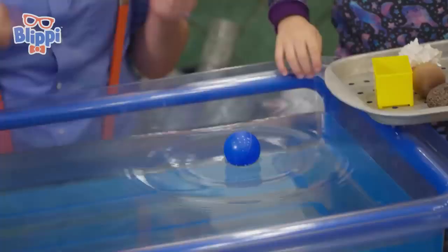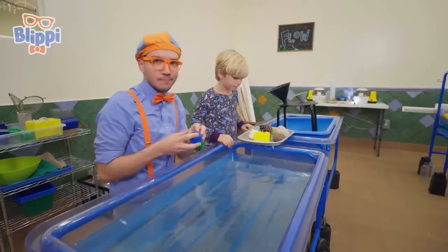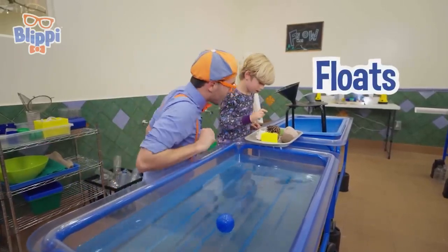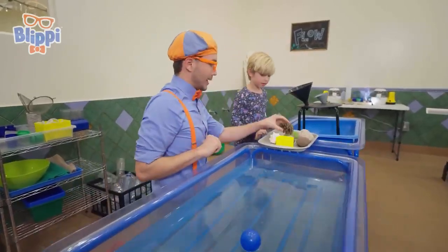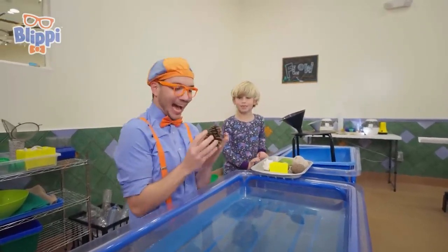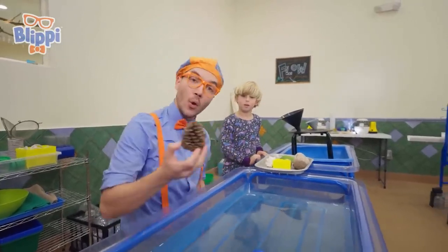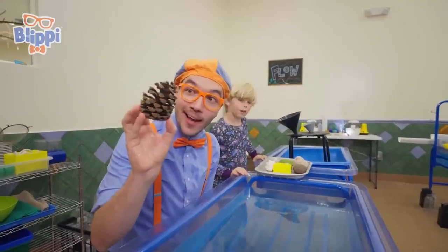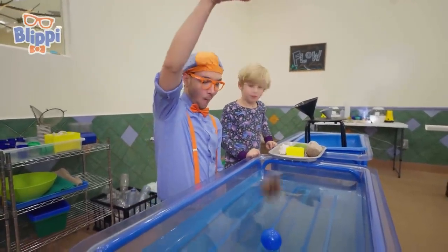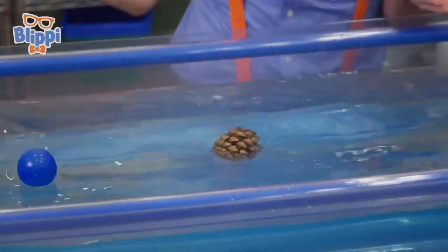Ooh. Whoa, look. The blue ball is light, so it floats. Ooh, can I pick the next one? Yeah. Let's pick a pine cone. It's so spiky. Do you think this will sink? Do you think this will float? I don't know. Let's find out. Here we go. Woo! It floats!